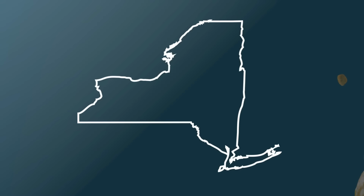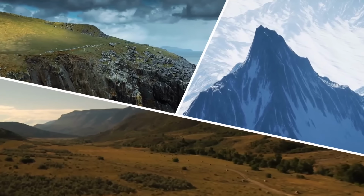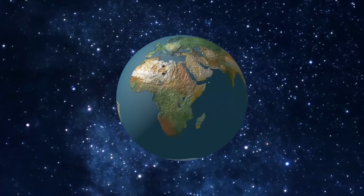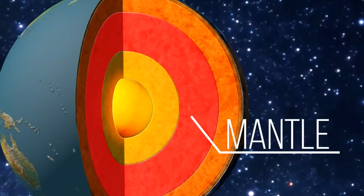Coastal cliffs, mountain ranges, soils, and sediments that line valleys. These are only a small portion of the rocks on our planet. Oceans hide so much more deep down below the Earth's surface. In between the Earth's surface and its core is the mantle. It's a warm, thick layer of rock that moves and flows constantly.